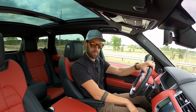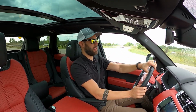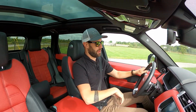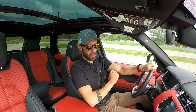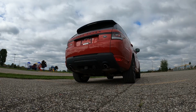The whole sound system in here, it looks like there's got to be at least a couple dozen speakers. There's like half a dozen just in the front row. All Meridian. I think that's a pretty good quality speaker brand, but I may be wrong. We're going to go ahead and stop over here at the park, and I'm going to give you guys an exhaust clip, and then I'm going to show you more inside the vehicle. So there is a lot to be seen in here.